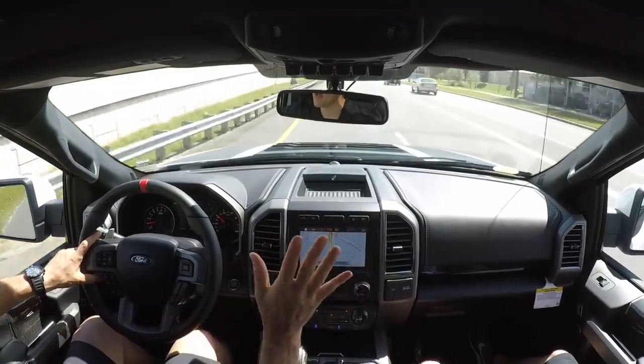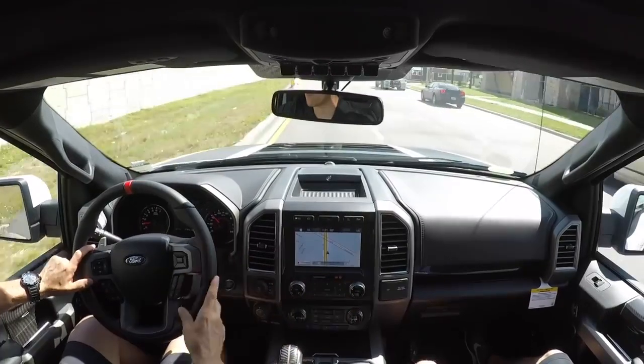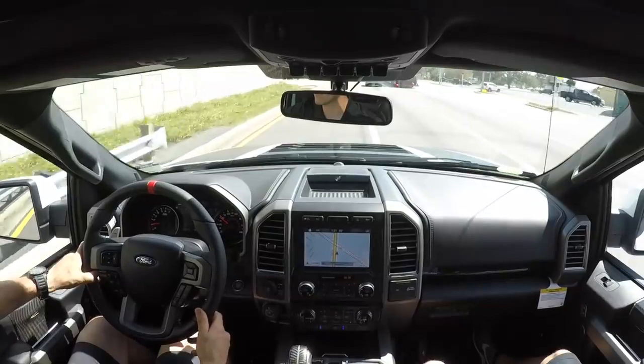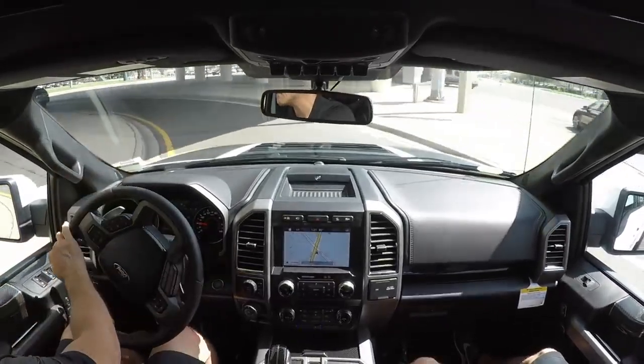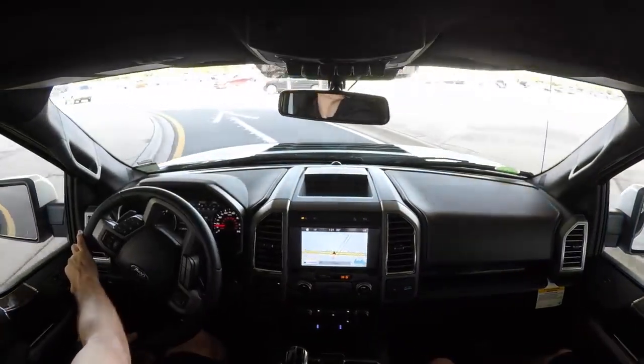And I know you're probably saying, well, hey, it's a $73,000 truck. Remember, starting on this truck, MSRP is $53,000. It all depends on what options you choose. If you skimp on some of the options that you don't really need, you could get out and not be $80,000 into a truck.